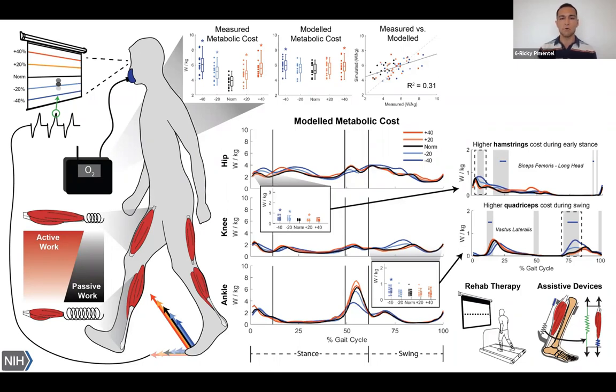Our work highlights the importance of the ankle push-off during walking and how muscle compensation at other joints leads to higher metabolic costs, even in young adults. We need to find ways to maintain ankle power capacity using rehab therapies and assistive devices. Ultimately, this would improve walking economy in older adults so they can keep moving forward with active and healthy lives.